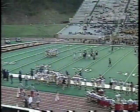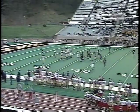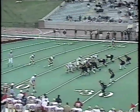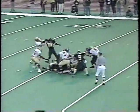This is meeting number 20, by the way, in the all-time series. Appalachian owns a 13-4 lead in the series with two ties. They've won 10 of the 11 meetings, but the last meeting between these two teams here in Boone was very memorable. More on that in just a moment.